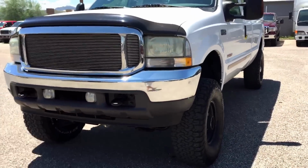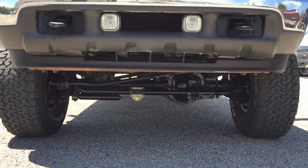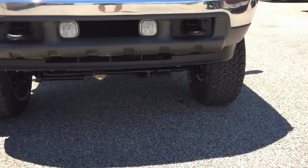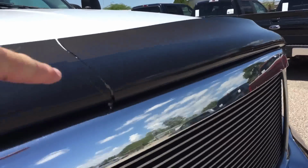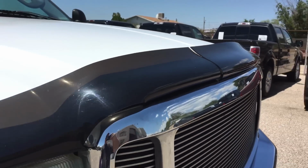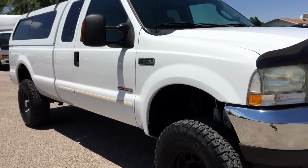So I will say while I'm walking around here that whoever's on this truck, if we accept an offer, make sure you got your deposit ready to go. This little bug killer here does have a crack in it. We could take it off for you, but I'd leave it on until you have a replacement. They're not that expensive. Anyway, get your deposit.